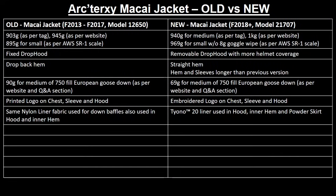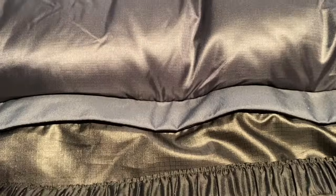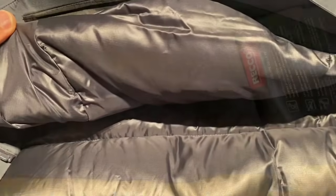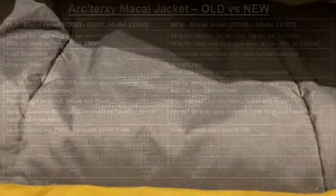There is also a difference in the liner material used in the hood, inner hem, and powder skirt, where the older version used the same nylon fabric used for the down baffles, whereas the newer version uses what appears to be Tyono 20 fabric, which is the same fabric used as the outer shell material on the popular Atom LT hoodie and jacket. A possible reason for the fabric switch may be that the fabric is more air permeable and quicker to dry than the previous nylon fabric.